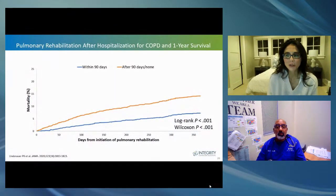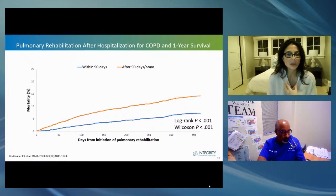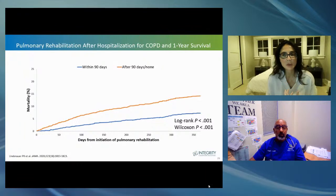There is some interesting data that has come in the last year or so about things that might alter mortality in COPD. This is a study from Peter Lindenauer's group, published in JAMA in 2020. While this was not a randomized controlled trial, what they did was look at patients that have been hospitalized for COPD and those who did or did not receive pulmonary rehabilitation within 90 days after discharge.